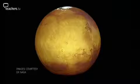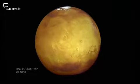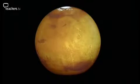Now, can you just project the Earth, or can you look at other planets? You can look at other planets. For instance, here we can look at Mars. So it's also useful for science. And here's a projection of Jupiter.